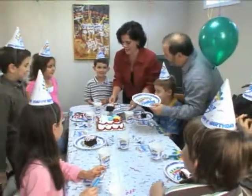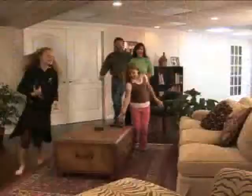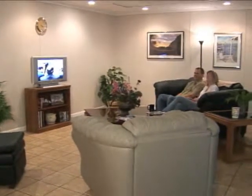Just last week, we had Mark's birthday party down here, and all his friends were over, and it was great not to have to worry about the kids running all over the house. And with the kids down there, it frees up the space in the rest of the house for Liz and I. Increase the living space in your home and enjoy your basement like you never thought possible.